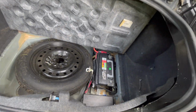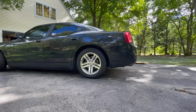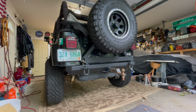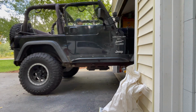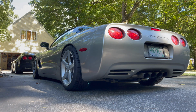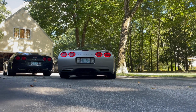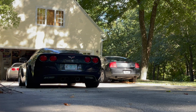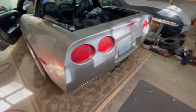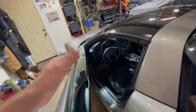Be helpful if I plugged the battery back in. A few moments later. So now we have what is quite possibly the dirtiest Corvette. Man, look at that dirt glisten. But we have the Corvette in the garage, and what we're doing is very, very simple.